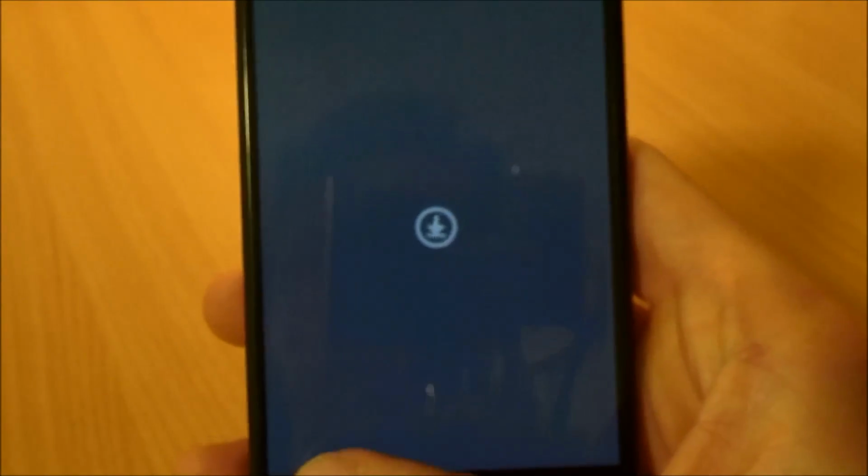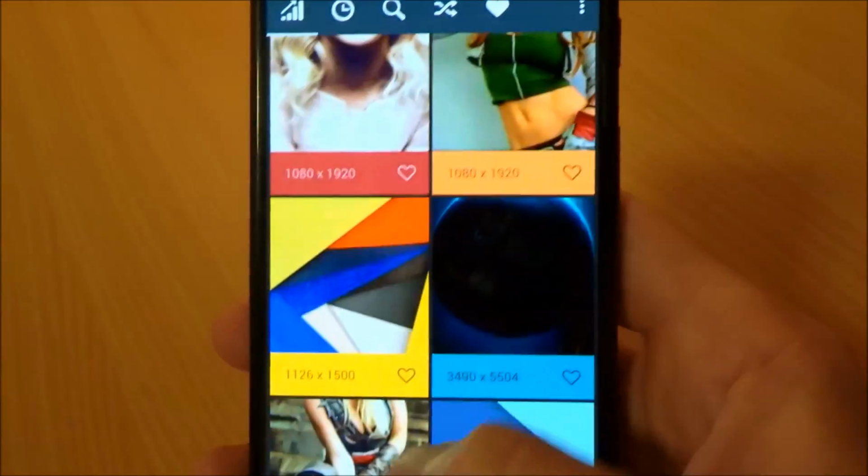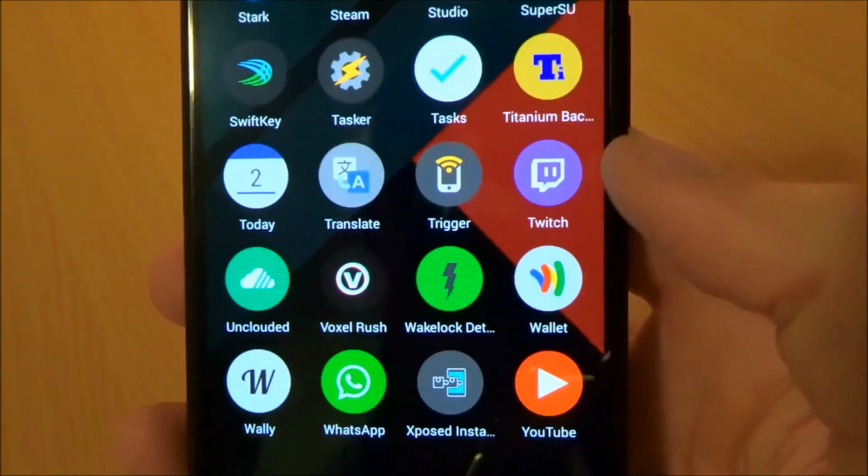Wally, this is just another wallpaper application that could use some work. It's getting better, but I think it needs better sorting and searching functionalities.